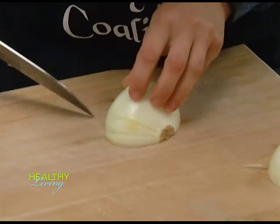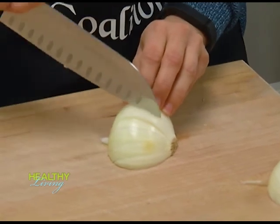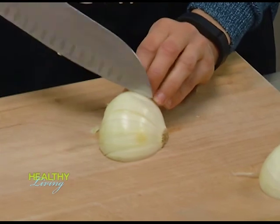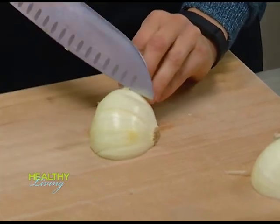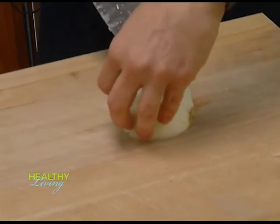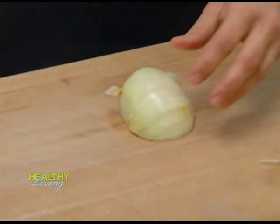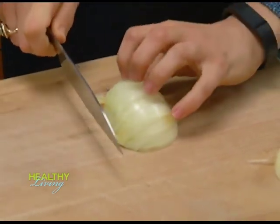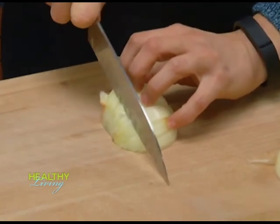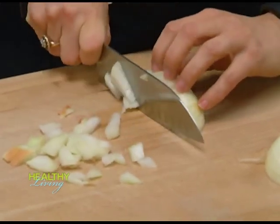Nice. Like this, all around the outside of the onion. And what I want to do is make sure that I'm not slicing the root end all the way through. I just want to put the tip of the knife almost to the root end before I make my slices. That's really cool. Yeah. So now that I do that, I can just make my little claw right here, and then I'm going to make slices like this. It ends up pretty chopped up already. Yeah. That's really cool.